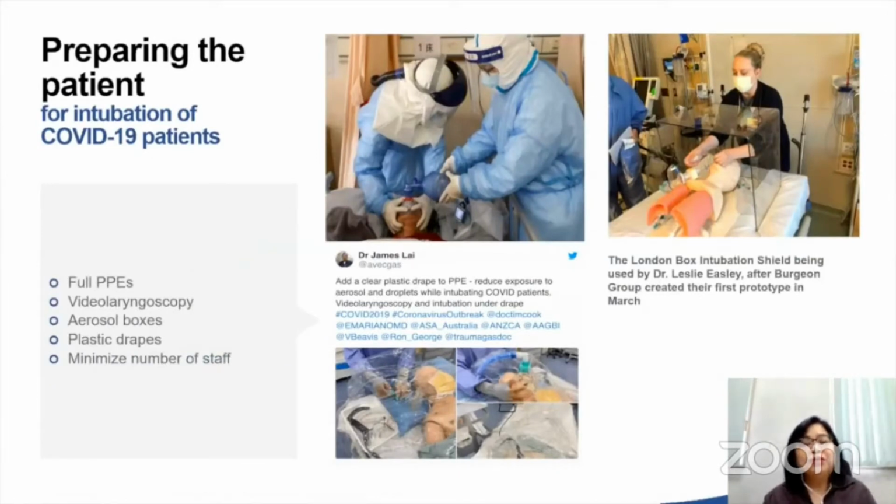When preparing patients for intubation, those with proven or probable COVID-19, there are several ways by which you can mitigate exposure and potential transmission of disease. One is by using full PPEs, and that is where wearing of PAPRs and full gowns may be done. Notice how sealed the mask is to the patient's face. Video laryngoscopy is now preferred over the conventional laryngoscope.